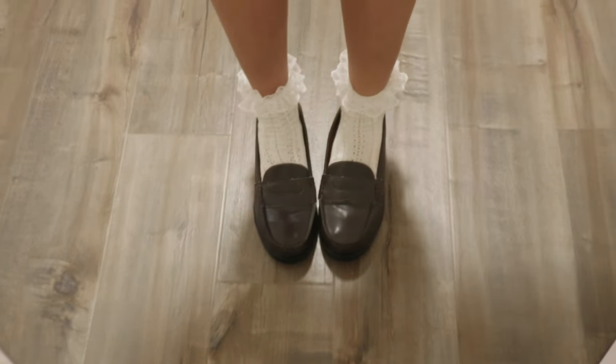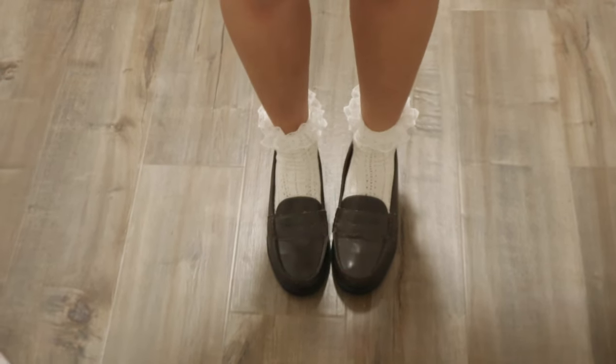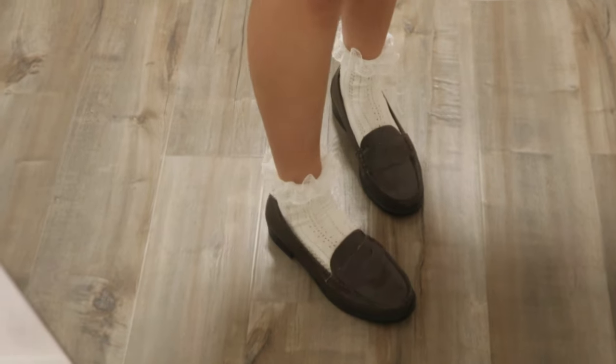If you guys have never heard of the style, check out this video where I explain a little bit more on this style. But yeah, super, super cute. And then these socks are from YESSTYLE. They're adorable. I absolutely love them.